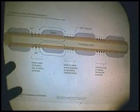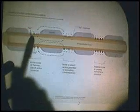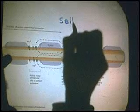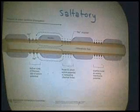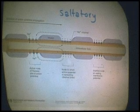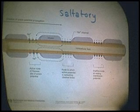And because of that, the current will travel from node to node to node. And this node hopping is called saltatory, from the Latin saltare, which means to jump.